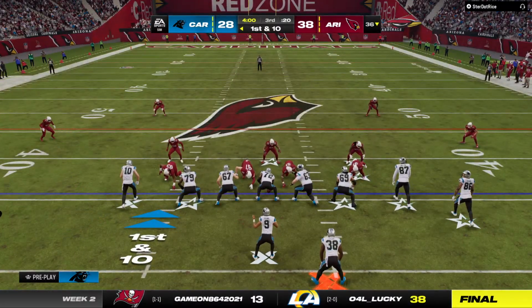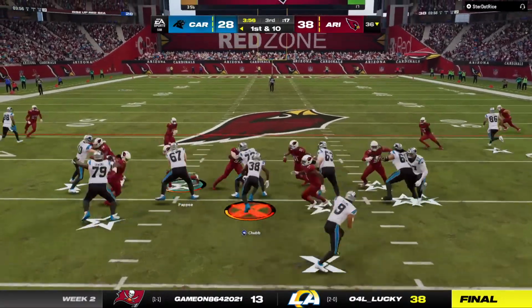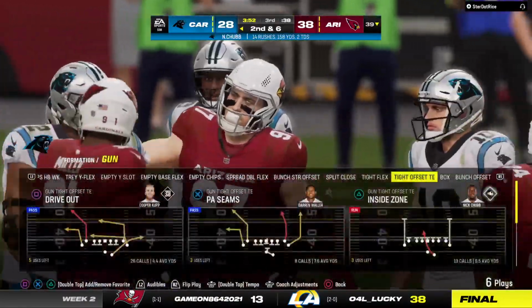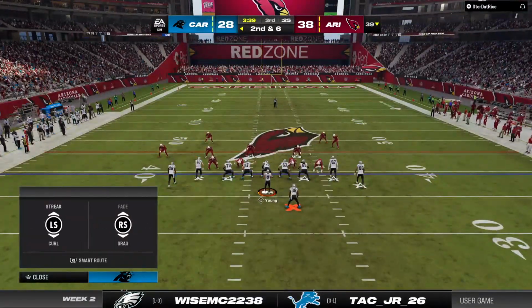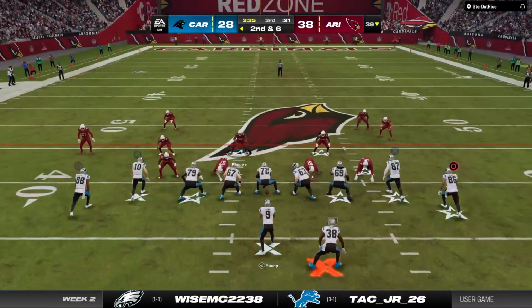Go Pete. And again, it's Chubb. And he'll manage to pick up about 4. It's 2nd down. And that was a quality play to start a new set of downs. That was simply an offensive line winning the battle up front and winning it in a big way and giving their guy in the backfield a nice lane to hit.